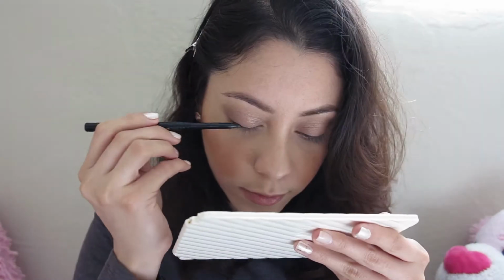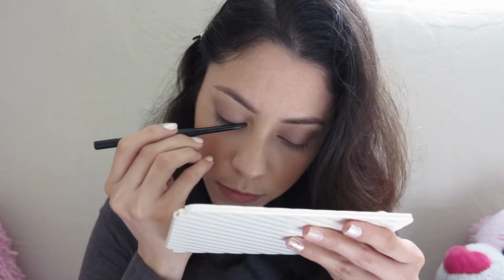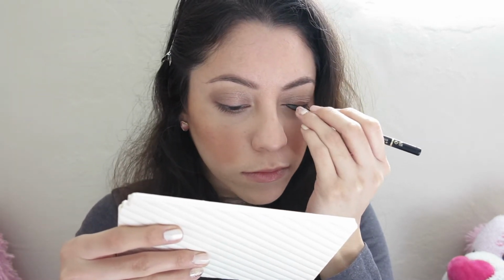And then I'm gonna make a very thin black line and I'm gonna be using this pencil in black by Milani. And I'm also gonna use eyeliner by Milani but in liquid form.